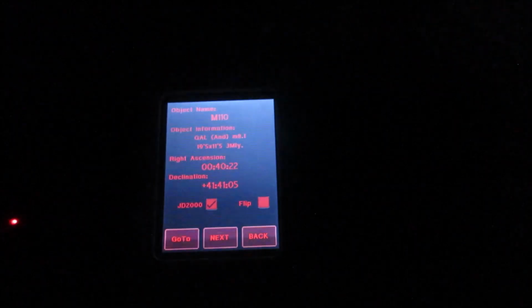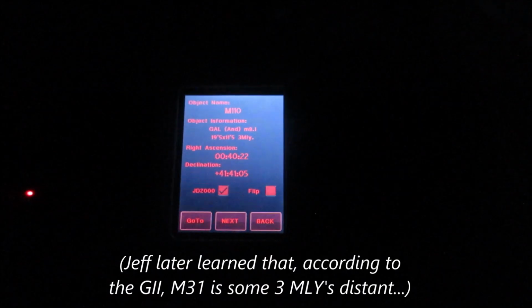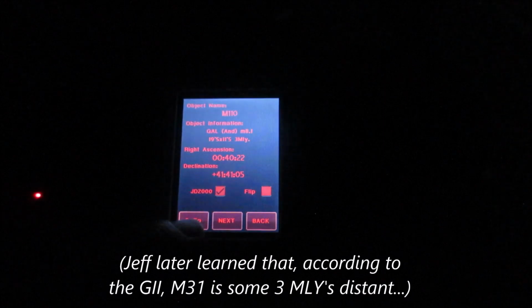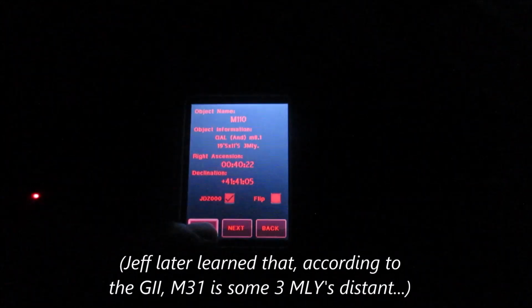Return to Messier 110, a galaxy in Andromeda, magnitude 8.1, some 19.5 by 11.5 arc minutes in size, so quite huge, 3 million light years distant, which pushes it out another 500,000 light years away from the Andromeda Galaxy on the further side. Should have no trouble seeing all of it at 41 degrees north. Let's have that look.